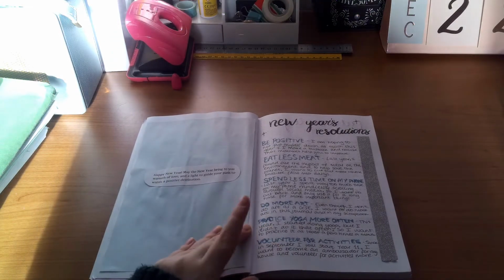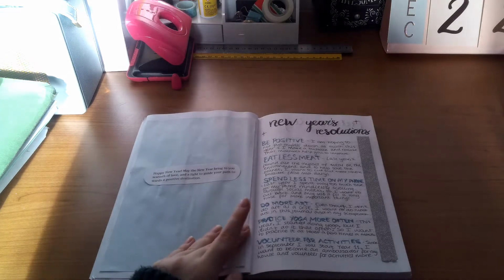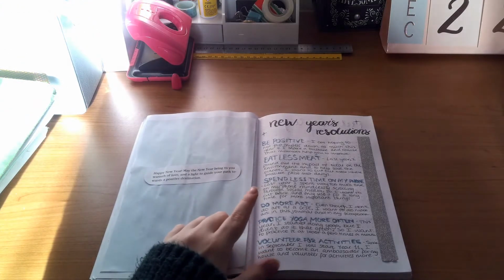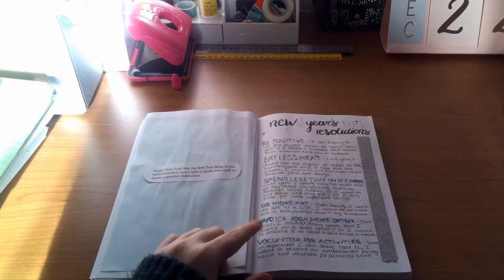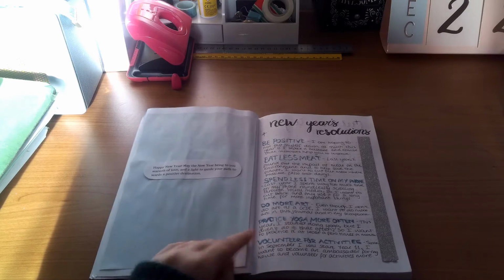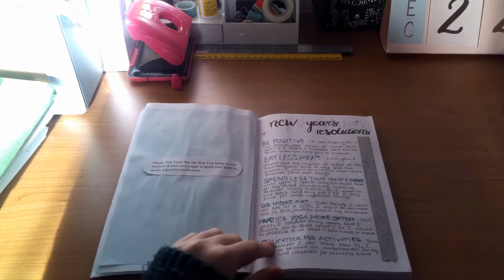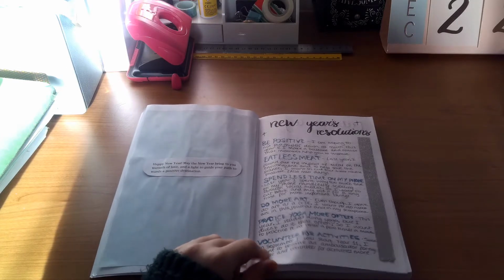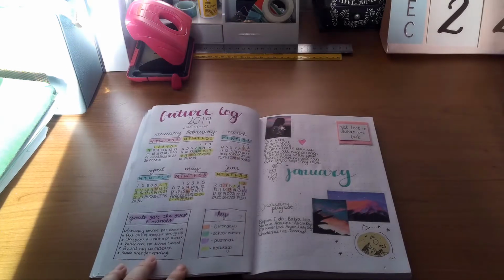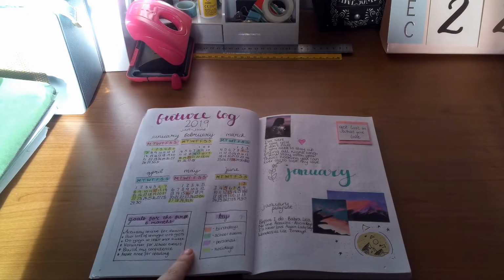And then I wrote down some New Year's resolutions. So I put down be positive, eat less meat, which I did achieve. Be positive, I didn't. Spend less time on my phone, didn't achieve. Do more art, didn't achieve. Practice yoga more often, didn't achieve. And volunteer for activities, did achieve. So all in all, I literally completed 2 of my 6 resolutions, which is not that great, but here we go. I was meant to do the other half of the year, but I kind of forgot.